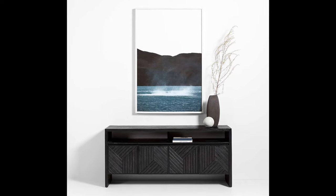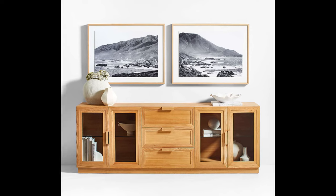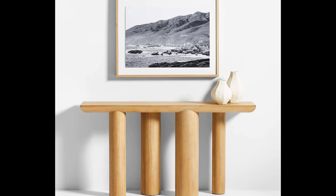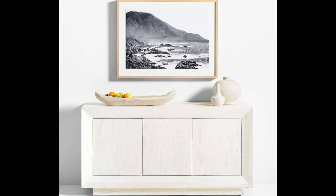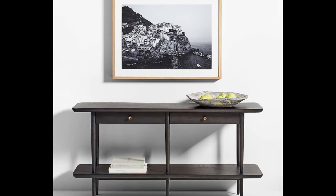Gazing above the warm glow of natural wood consoles and tables, let your eyes be drawn to the captivating depths of ocean-inspired art. Imagine paintings in soft blues and aquas that capture the sun-dappled surface of the water, or abstract pieces in swirling greens and whites that evoke the frothy energy of crashing waves.